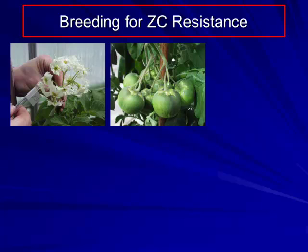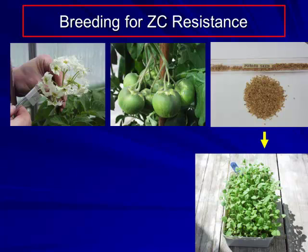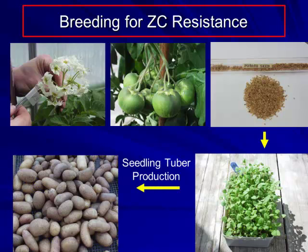If successful, then you have berry production, just like a small tomato. These are potato fruit, and within them are what are called true potato seed, and that's the starting point for our breeding program. That true potato seed is germinated like you would any seed from sexually hybridized crops, and put into individual pots in the greenhouse, and we harvest the largest seedling tuber, is what we call it. So each of these individuals in that little flat have the same maternal and paternal parents, but just like your siblings, each one is different and has the potential to be a new variety.